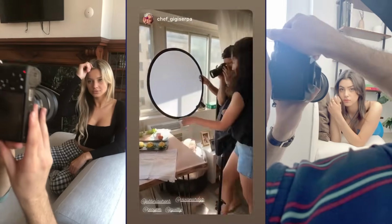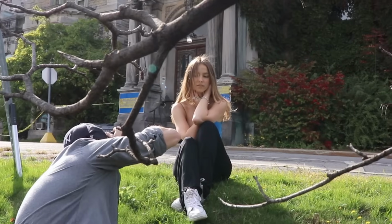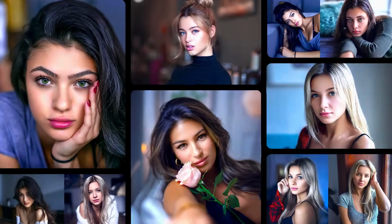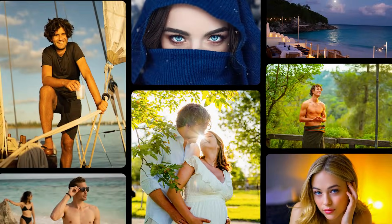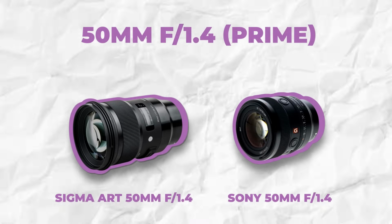But fear not, because after years of refining my craft, I've narrowed down my essential kit to just 2 powerhouse prime lenses. These 2 lenses have been my faithful companions throughout countless shoots, consistently delivering top-notch results time and time again. Now, you might ask yourself, Justin, why only prime lenses and not more versatile zoom lenses? Well, more on that in a second, but first, let's uncover my first lens choice of recommendation, the 50mm f1.4 prime.